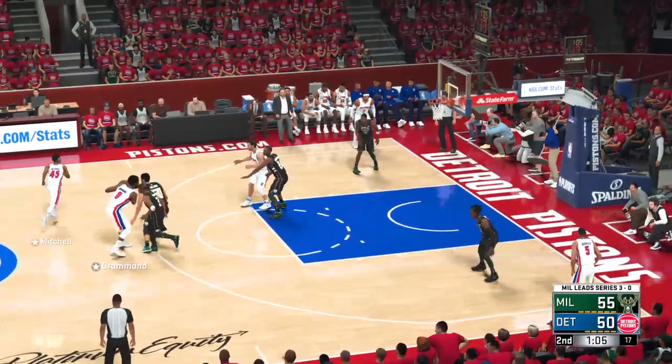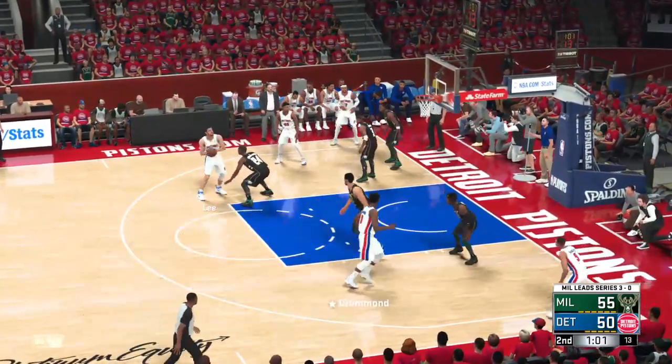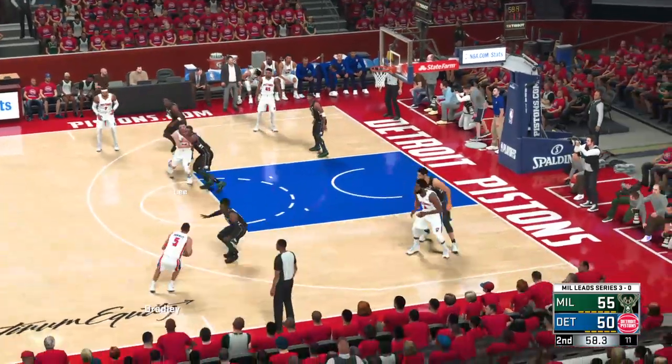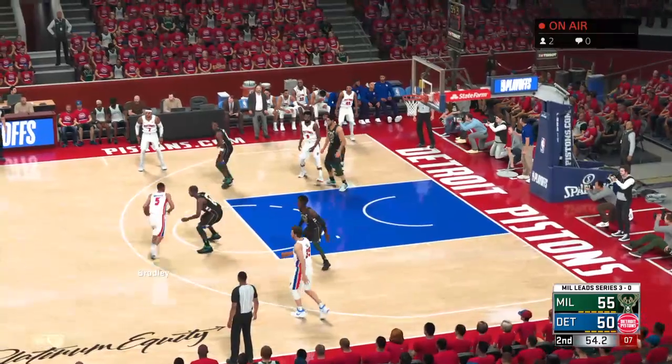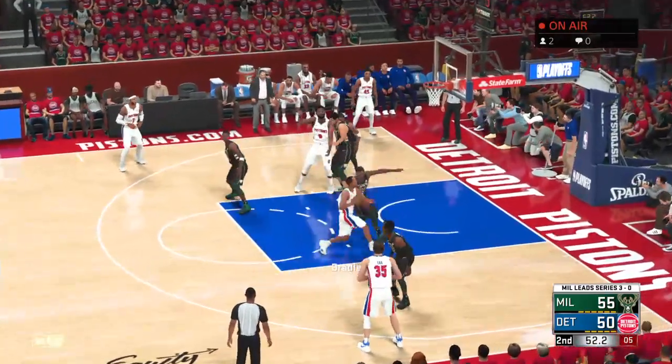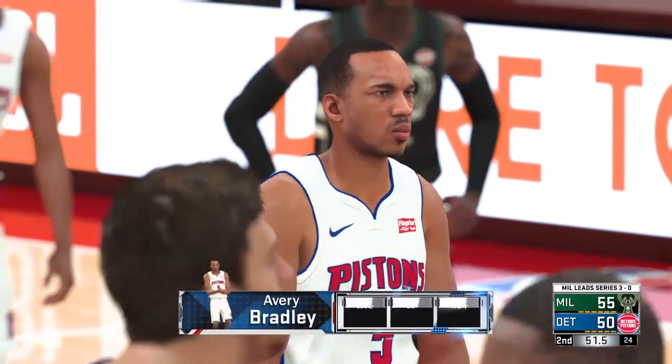Mitchell passes to Drummond. Lee outside. Outside Bradley. Lee sets a screen for Bradley. Shot clock at 6. And he could not get that one to go. A lot of contact, and he'll go to the line for 2. I like the awareness of Avery. Understands he has the defender a little out of position.